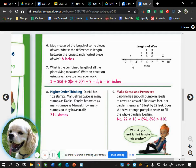And we know when we have to find the difference, what do we use? We use, starts with an S, subtraction. So you should have taken 9 minus 3. Now we get you 6 inches. Are there questions on number 6? Elena? You did IN? That works. Yep. Next time you could probably just say inches.